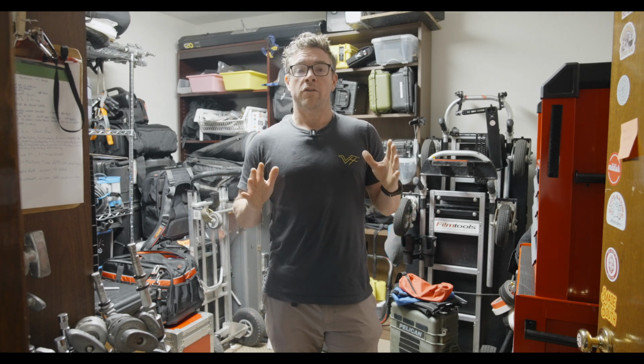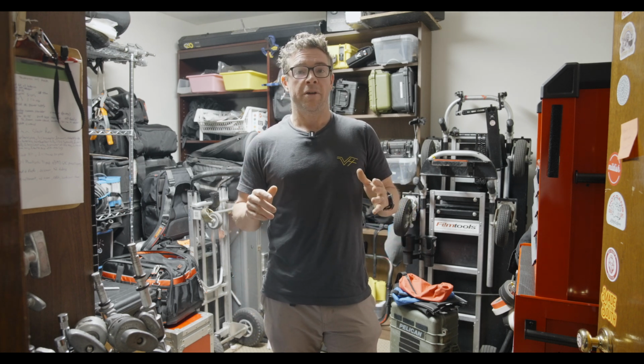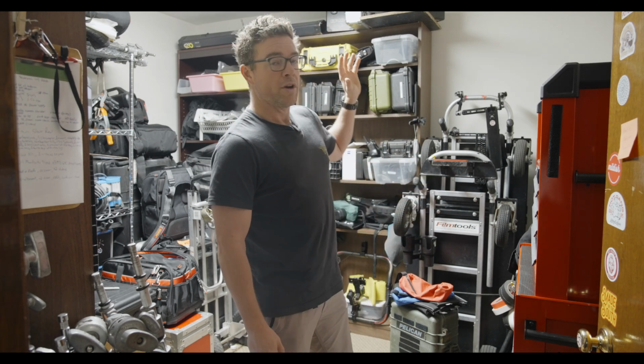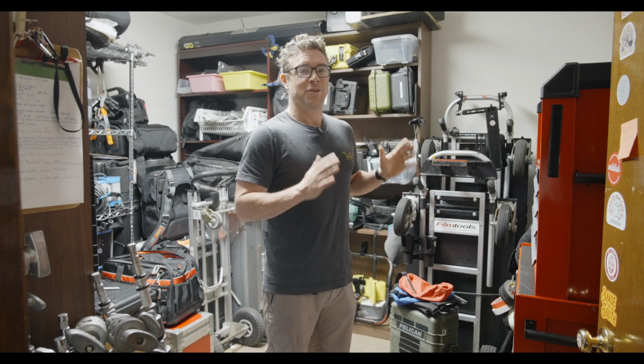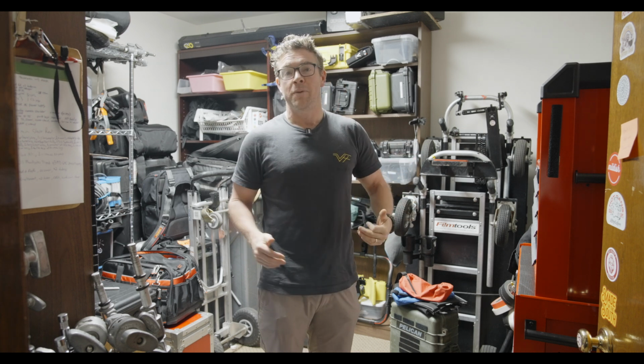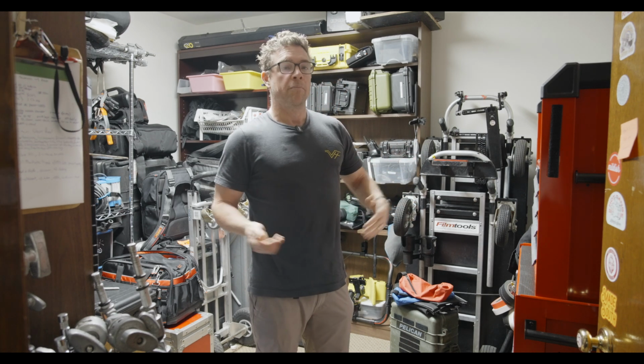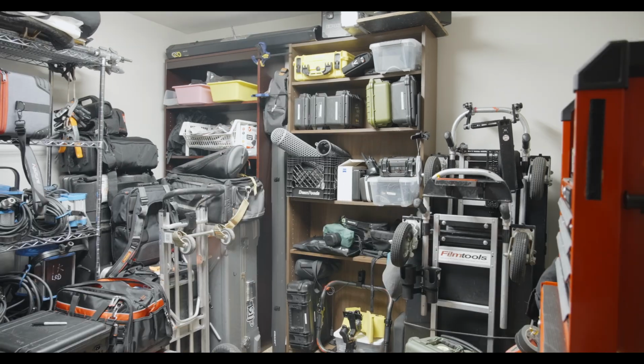So I wanted to go over our space and talk about it a little bit. A couple things of note, obviously, it's organized the best we can possibly do with the square footage. This is a tiny room. I don't even know what the square footage is. I'll figure it out, but it's not huge, right? It's almost like a closet.